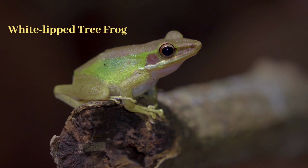A delicate tapestry of colors, the white-lipped tree frog weaves a tale of variation, where subtle patterns and hues portray the wonder of diversity within the rainforest.